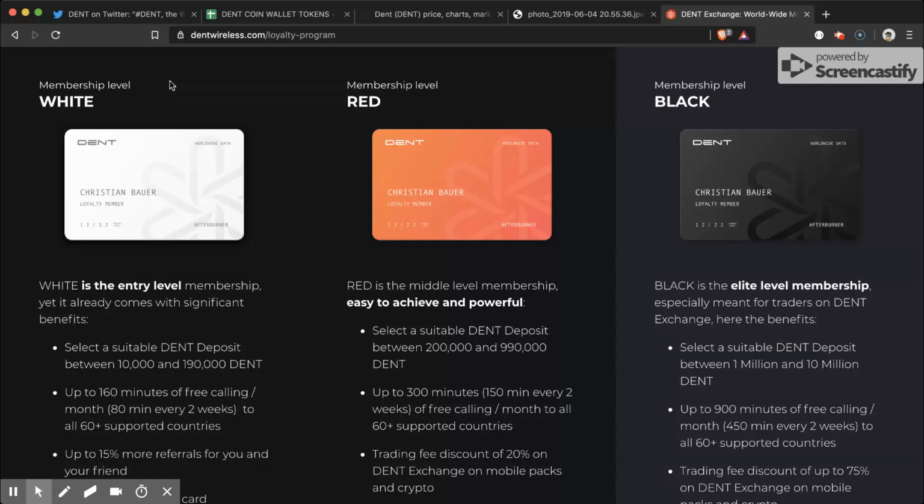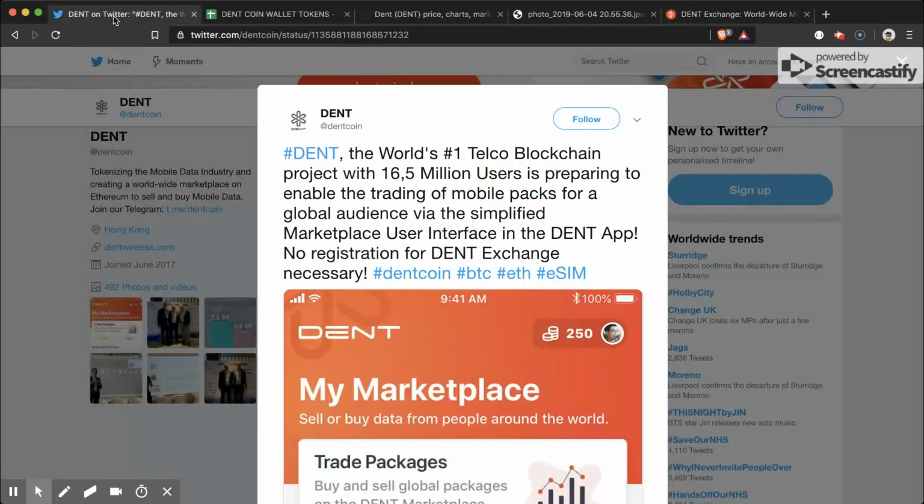So what DENT is now trying to do is open up their exchange platform directly to the 16.5 million users. So the 16.5 million mobile users can now start buying and trading data through a very simplified user interface. So this is going to bring quite a lot of volume. Even a mom and pop is going to now buy data and try to sell data at a higher price. So that is the interesting aspect.